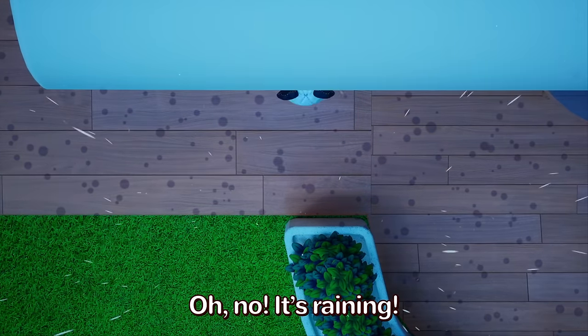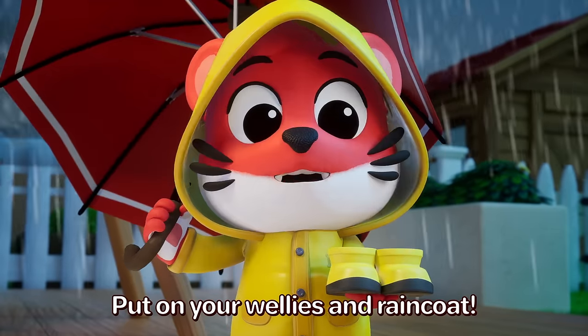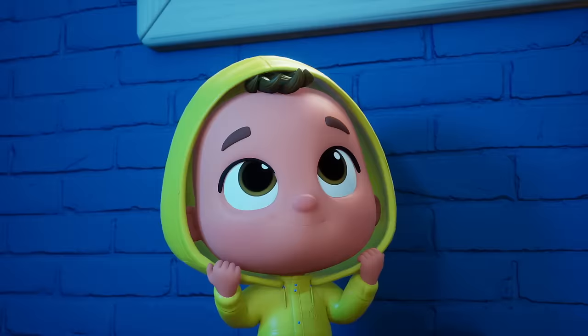It's raining! I was having so much fun! The fun isn't over! Put on your wellies and raincoat!